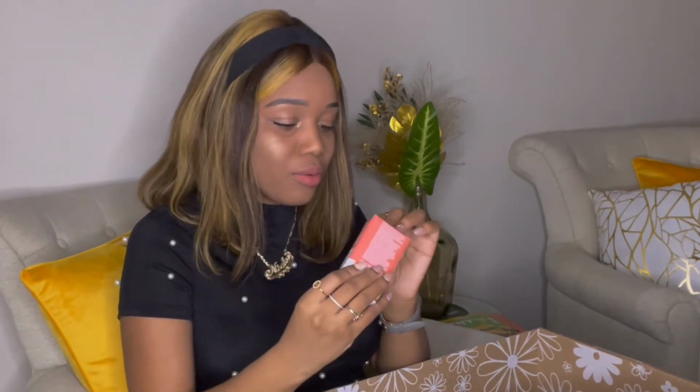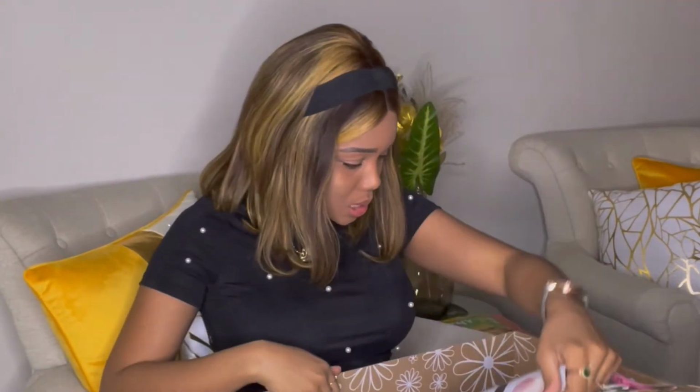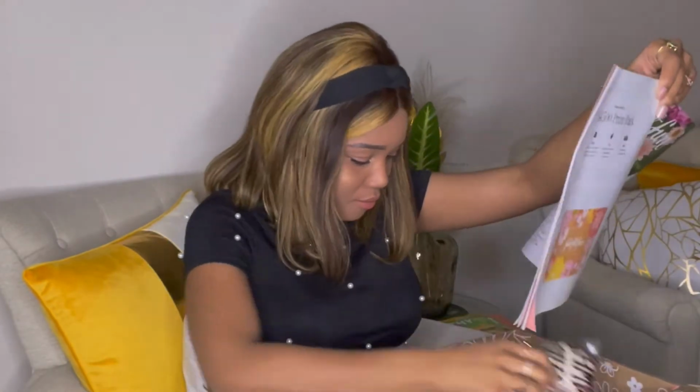This is good. Now, if I open this up, you'll see the black soap. I don't really want to just give you guys a little peek there, right? It's actually black soap. So black soap is real good, right? And then, is that it? Okay, I have two more.